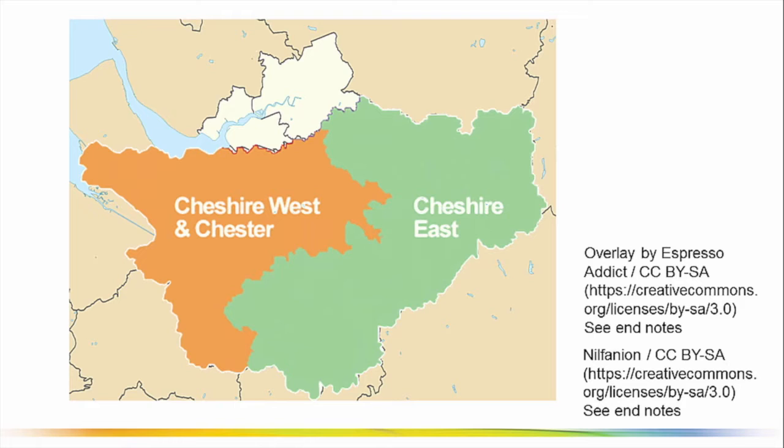We don't float our stock. Our items are then returned to their correct home library and they are transported by two vans. The vans are based in one location at Cheshire Shared Services and there is a van allocated to each authority.